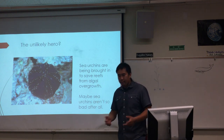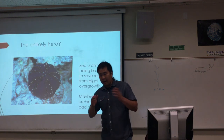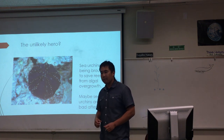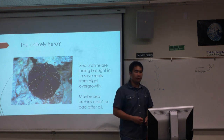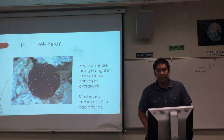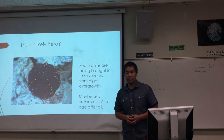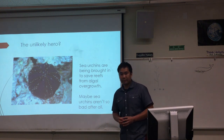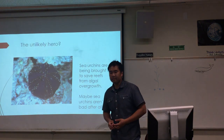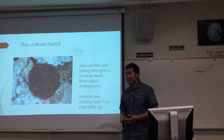If the coral reef manages to survive because the sea urchins can eat all the algae instead of the reef fish, what is this an example of? If the sea urchins can eat off all the algae instead of the reef fish. Can you remember? We talked about this yesterday. Yes. It is called redundancy, right?